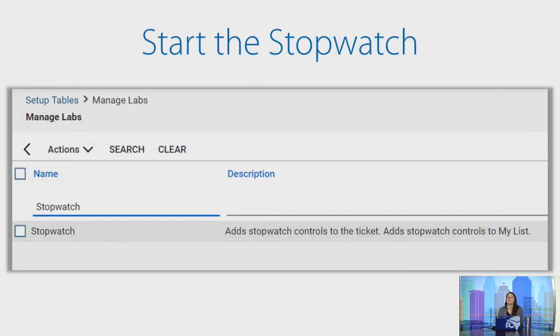If you think this would be really helpful for someone on your team, maybe a dispatcher, maybe a service manager, or just a technician wearing a few too many hats, doing all the work for your team, you can go into the setup tables and find Manage Labs, and it'll just be called Stopwatch. You'll have to turn it on.